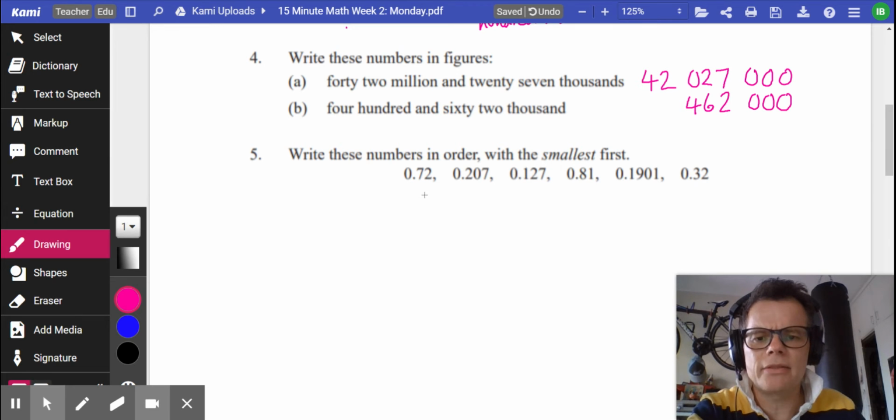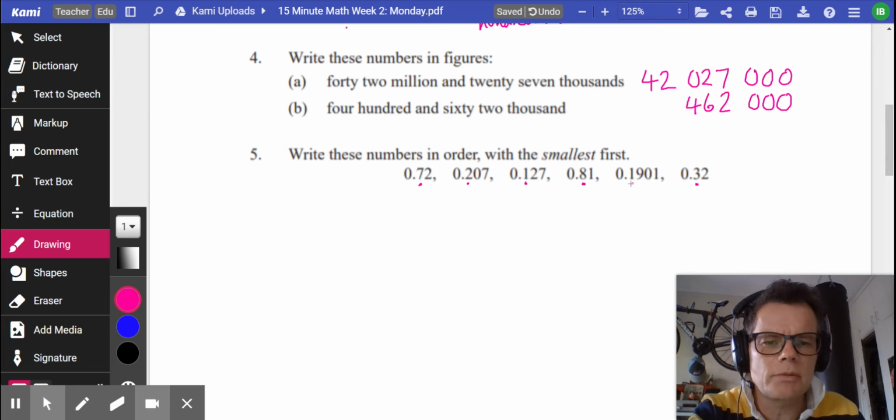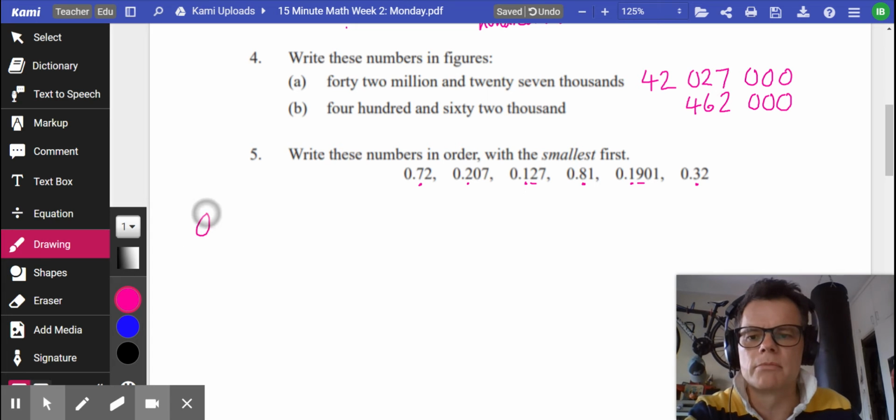Write these numbers in order with the smallest first. So we look at the tenths column first of all. The tenths column. This is the dominant value here. This is what will give us the biggest number to start with and the smallest number to start with. The smallest out of those tenths is 0.127, and there's another 0.19. So then, of course, we look when we've got something to figure out. I've got the 0.1s. It's either of these two, but the 9 in the hundredths is bigger than the 2 in the hundredths. So the smallest, reading from left to right, is that one, 0.127.